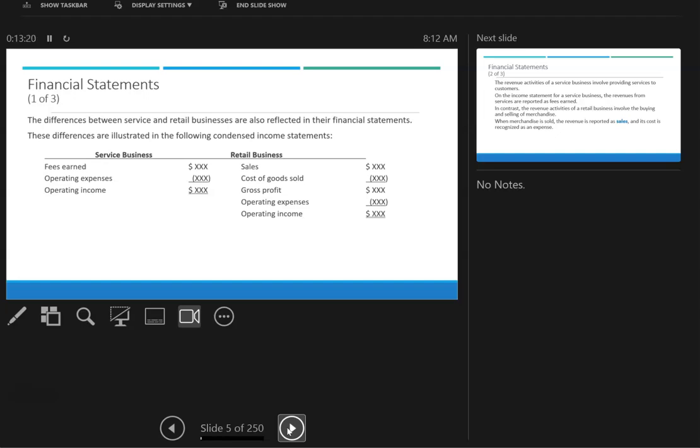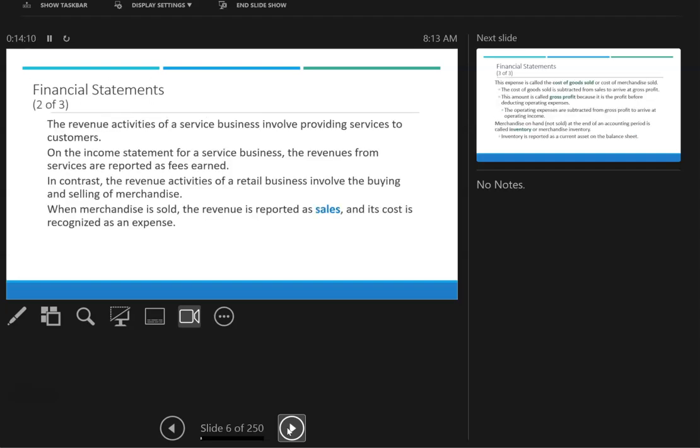This shows an income statement of a service business and a retail business. You see, with a service business, there's not a cost of goods sold. They're selling a service. Whereas in a retail business, their sales consist of you purchasing products. So in the retail business, you see sales, you see cost of goods sold, gross profit, then operating expenses and operating income. Within a service industry, you've got fees earned, but you're not going to have any cost of goods sold because there's no merchandise to be sold. It's more of a service that's being sold.